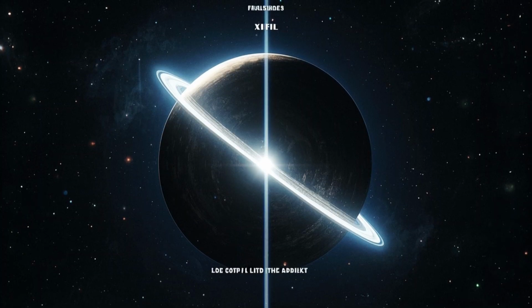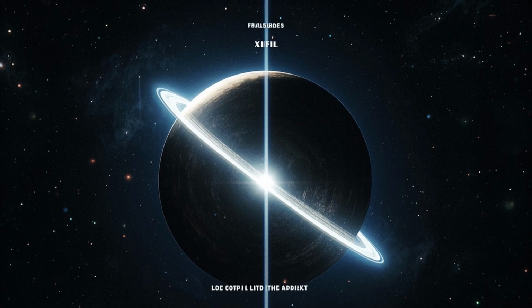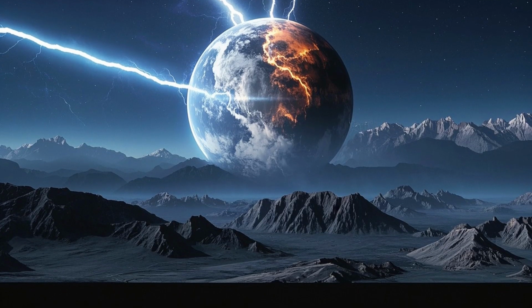Tidal locking means one side of the planet is always in daylight, while the other is permanently dark. This can cause massive storms between the two hemispheres and affect potential habitability.